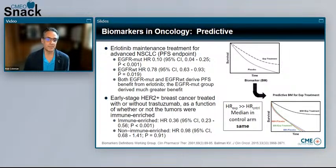And one might be the use of an ERBB2 inhibitor like erlotinib in advanced non-small cell lung cancer, where we see this effect in the patients who had the mutation, or as we might see with an early stage HER2 positive breast cancer with or without the exposure to trastuzumab. So there are some good examples of where this kind of exists.